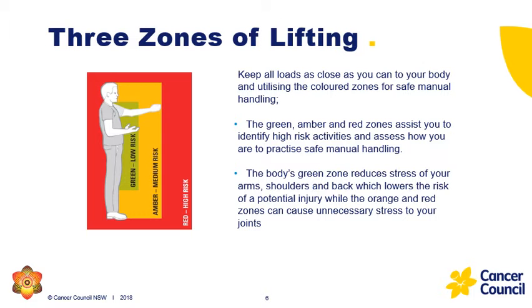The amber zone is in between the green and the red. In the amber zone, your arms are slightly extended, however, not completely straight. It is okay to lift in this zone, however, it is recommended to keep it to a minimum. Wherever possible, always lift in the green zone. The red zone is not really recommended at all.